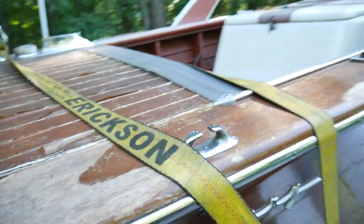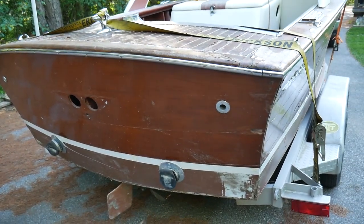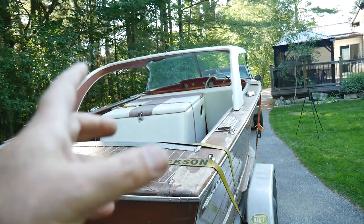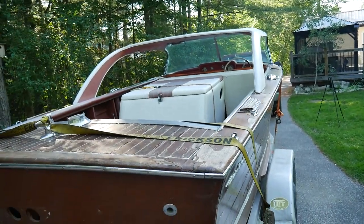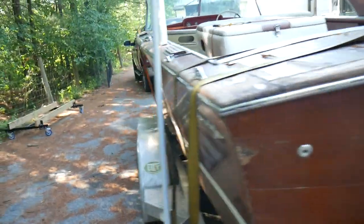Well, first of all, it's worth restoring because of what it is. Very rare boat. This Century Coronado 1961 is a pretty rare model, especially with the gull wing or T-tops that come up, pop up, and open up. So that's a pretty rare boat.